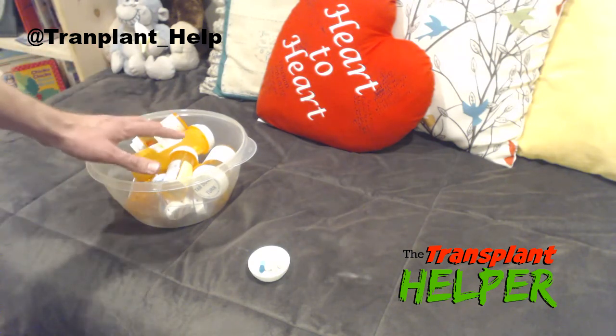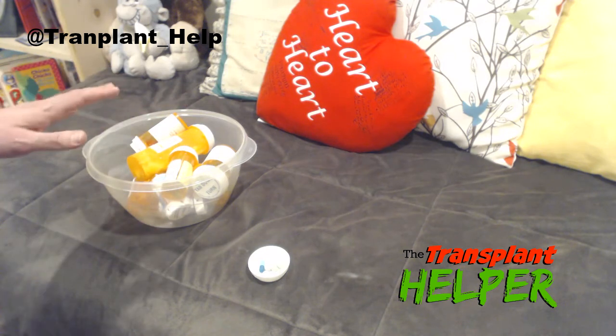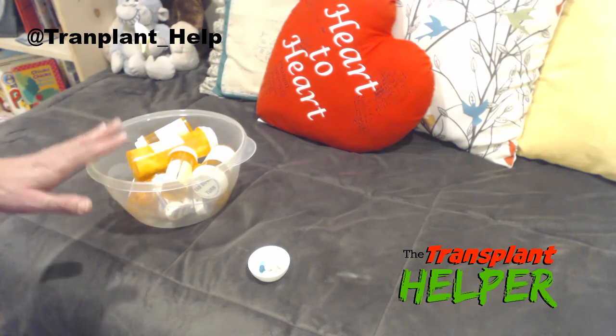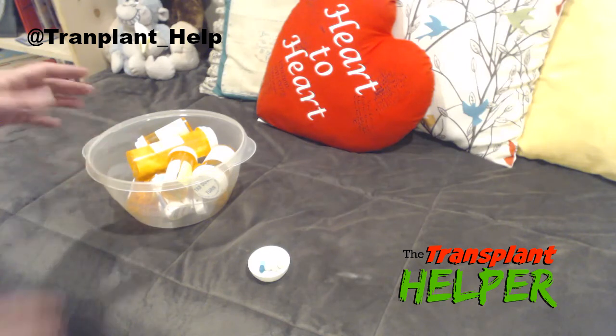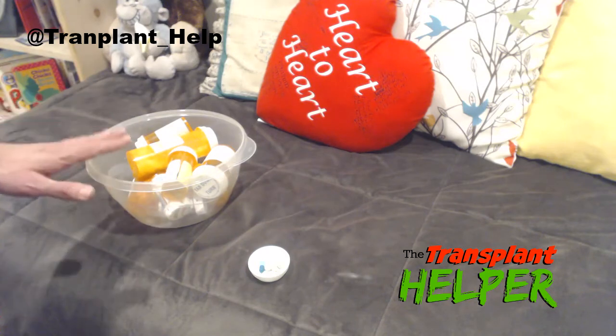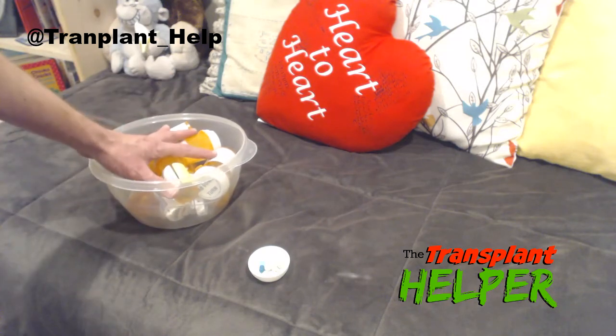But by doing it this way, I've got 3 separate times every day to be sure my medications are right. So I'm not going to be making a mistake in a pill box for an entire week because I'm going to be doing this individually. So I'm learning the medications over and over.